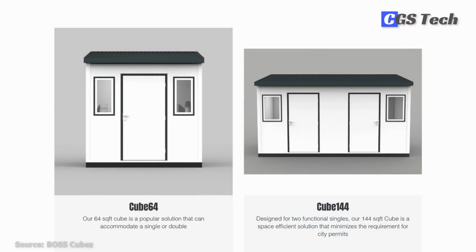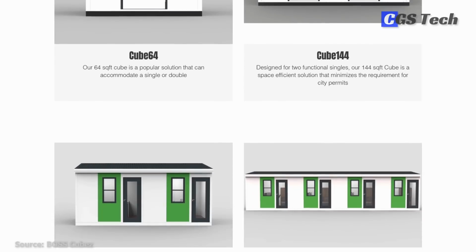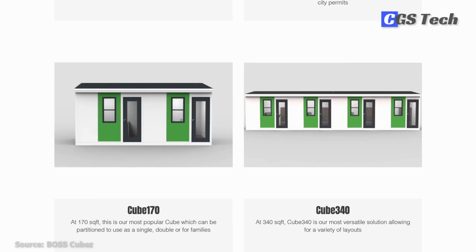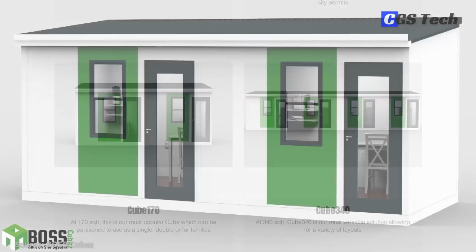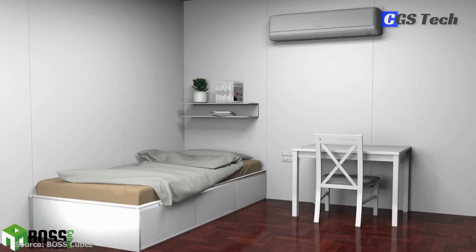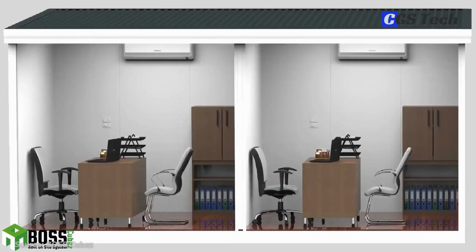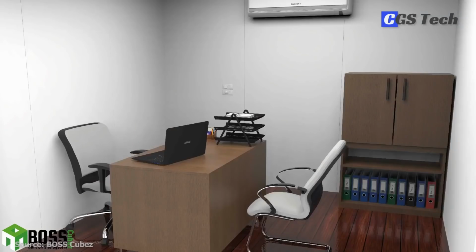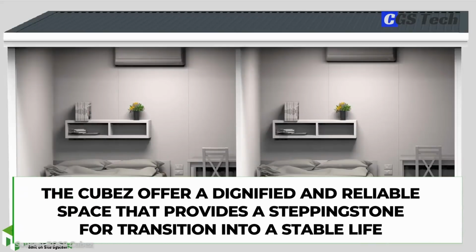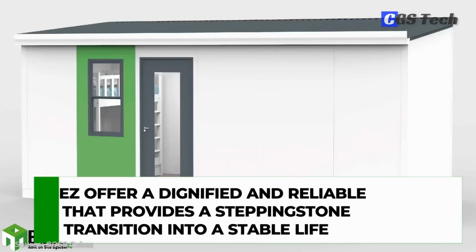The adaptable units come in 4 sizes: Cube 64 at 64 square feet, Cube 144, Cube 170, and Cube 340. The layouts can be customized to meet specific needs and requirements of the community, with everything needed from offices, sanitation, bedrooms, and so on. The cost per room ranges from $6,500 to $9,500. The cubes offer a dignified and reliable space that provides a stepping stone for transition into a stable life.